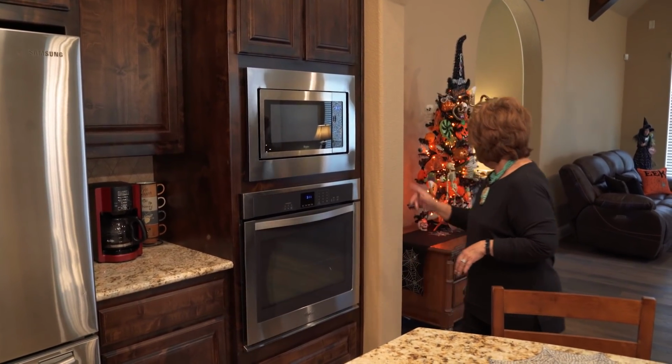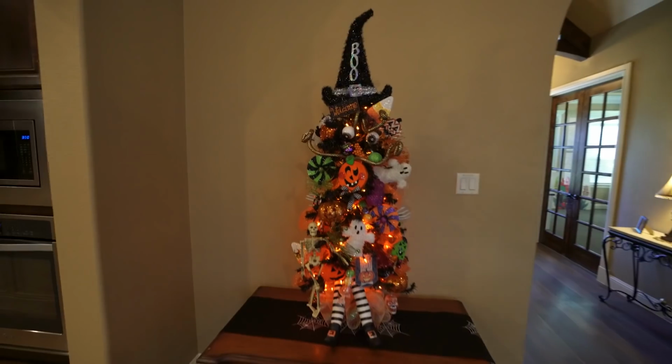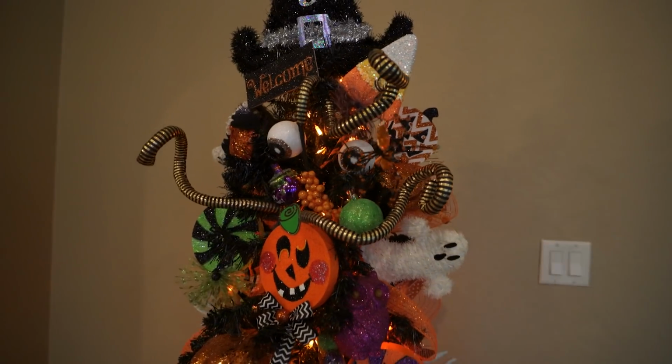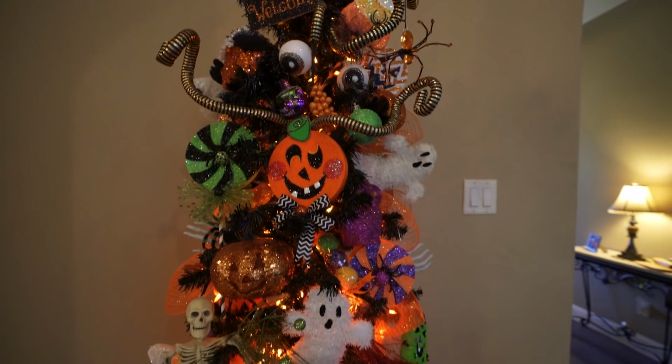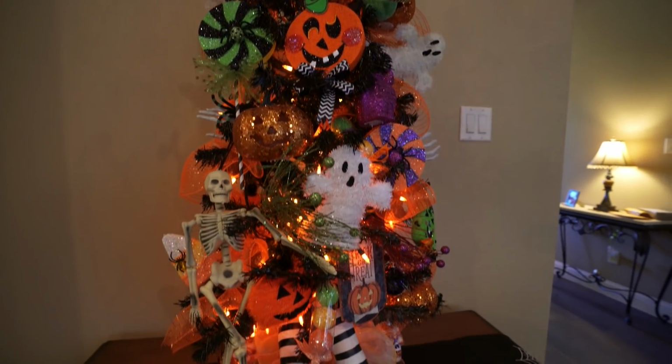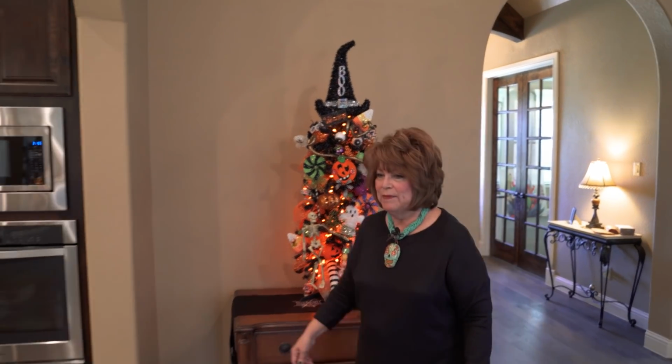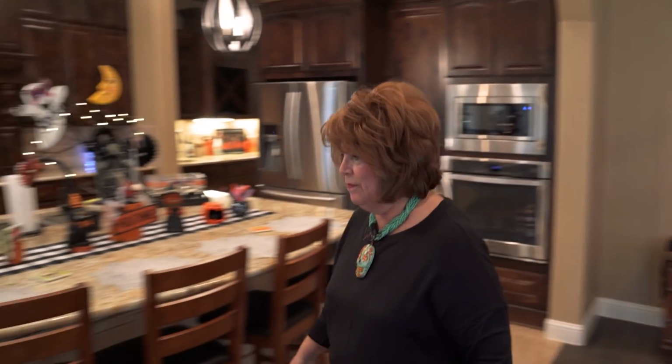My oven, my microwave. Oh, and I forgot to show you, I transported the tree that we use at our set. This is the one from last year, and I had to bring it along. It is too cute. Okay, let me take you into the master bedroom.